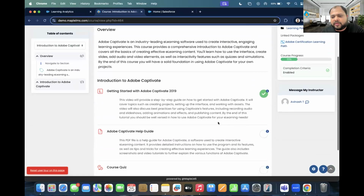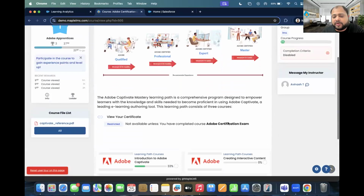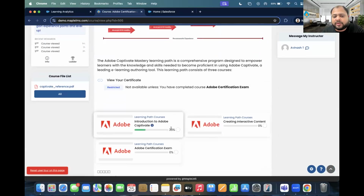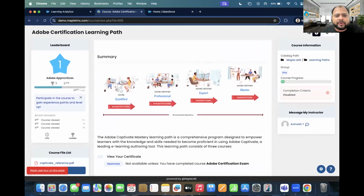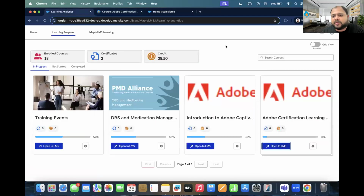So this is how it could be built out and how it could support customer training, particularly product specific training as well. And I've got about 33% progress in the first course, 8% overall. But that's how your customers can access the LMS. And I'm going to redirect back to the community just for a bit.